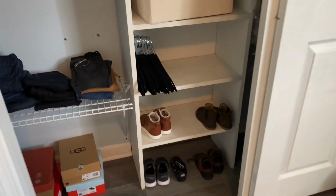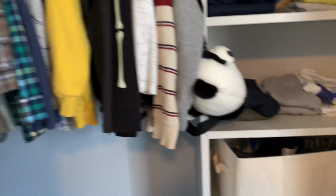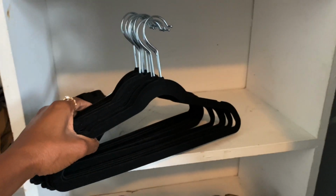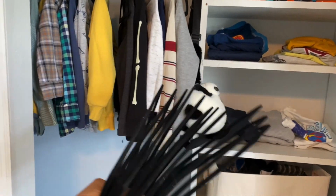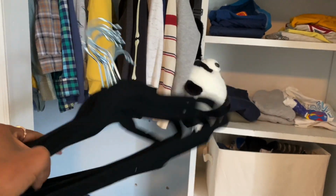And then moving over here, we're still getting his closet done. As you guys can see, still a lot of work that needs to be done on there. But these are the little velvet hangers that I got for his closet. I have his clothes hanging up on some of them, and this is the rest that were left over, but I like them a lot. I think they come in different colors. I'm not sure. I like the black ones.